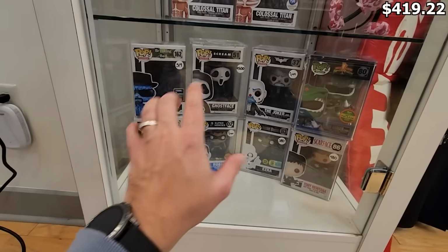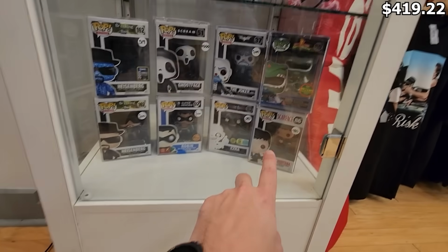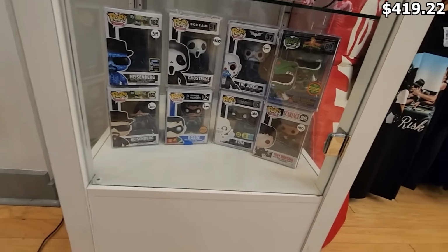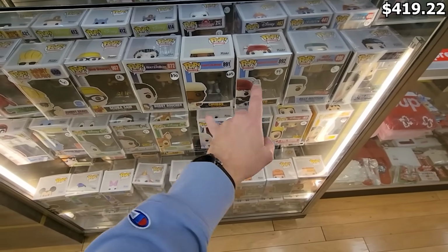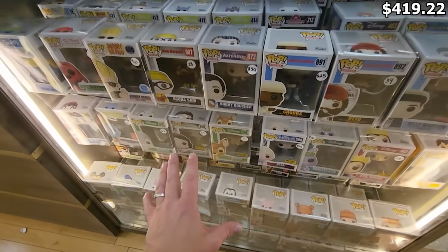We got Scream Ghostface down there, Heisenberg, Bank Robber Joker, the Green Ranger NFT, Ezra's great, Tony Montana, Heisenberg. I mean, great grails. Okay, folks, I wanted to start in one of their Grail cases that are right here to see if there's anything that I need. I mean, I see some great stuff. I love the Happy Gilmore, Adam Sandler pops that are right here. Those are great. None that are $100 that I really need.